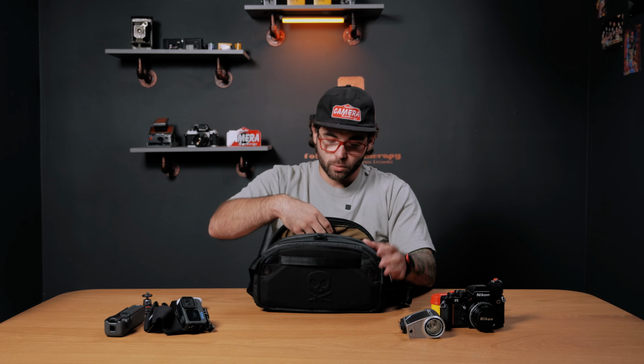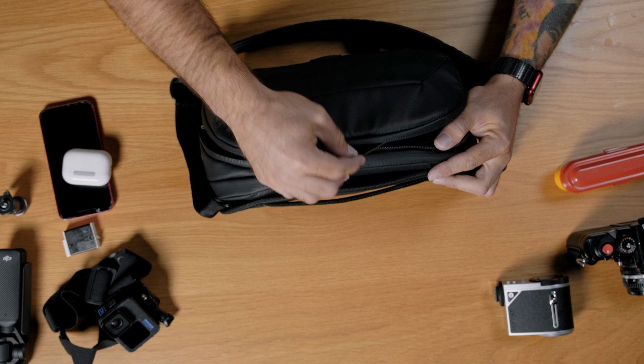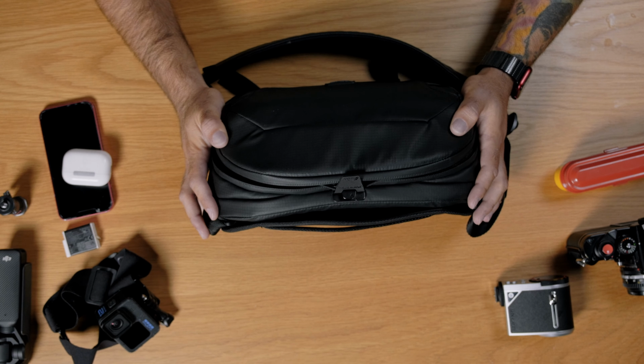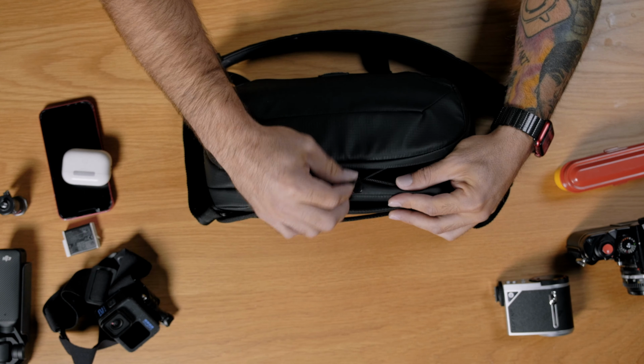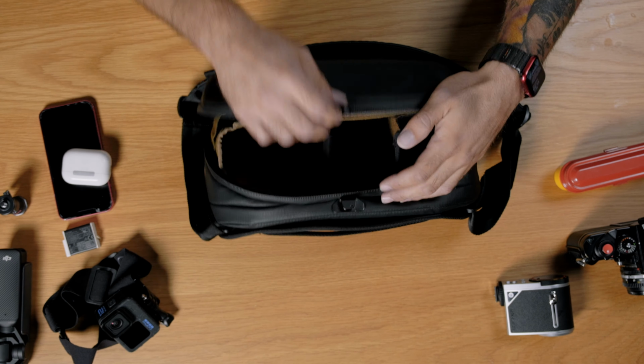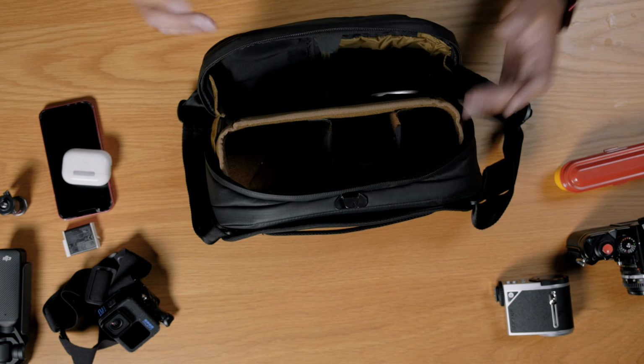Another little feature that I do like is this right here, how you don't have to fully close the bag to actually access it. It can just be easy access, at least for me, that I'm always reaching to my bag to grab something. That is a huge perk.